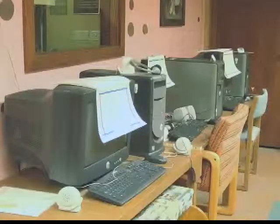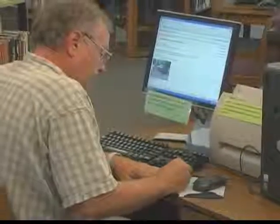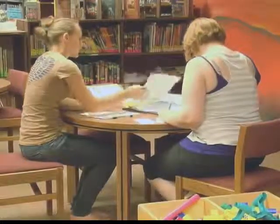We have internet services for the public. People can come in and do job searches, can do research, can check their email, and so forth. We also have software programs so students can come in and work on assignments. One of our newest services is wireless service. So you can bring your laptop into the library, sit down in a comfortable chair anywhere, and access the internet through the wireless. We're offering some film programs recently.